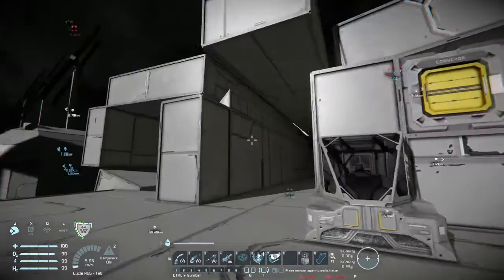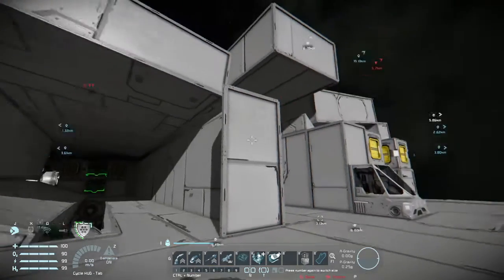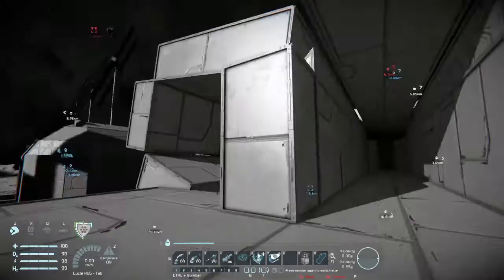I just love how this thing looks, and like I said in my most recent Friday special of Space Engineers, I hoped Clang did not hate this thing, and my hopes came true.